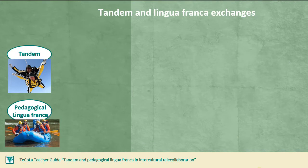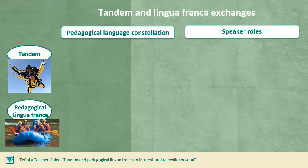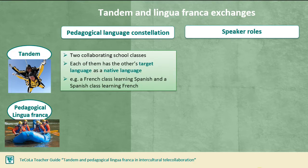Let us now take a closer look at Tandem and Lingua Franca exchanges with regard to two important characteristics: the type of pedagogical language constellation and speaker roles. In a Tandem exchange, each of the two collaborating school classes speaks the other's target language as a native language. An example would be a class of French students learning Spanish, collaborating with a class of Spanish students learning French.